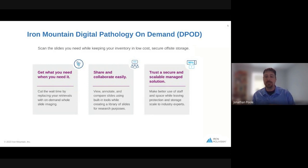This sharing and collaboration is the second pillar. So by eliminating the physical movement of slides, we can now view and annotate and compare without having to have slides physically underneath the glass microscope. And then finally, let's use a secure and scalable solution to manage that inventory as it grows in the digital space. And this is an area that Iron Mountain has significant investment, and we are industry experts in protecting these assets.